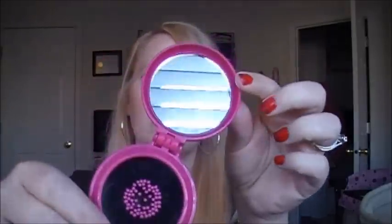So the first thing that I have in here is one of the little compacts that has the brush and the mirror. I've had this forever. The next thing that I have is the CoverGirl compact, and this one, the back's all dirty, but the color of this one is Fresh Look. I've totally hit pan on this a really long time ago, so that's what that looks like. I just use it to touch up. Most of the time I don't touch up my makeup, but just in case I need to, it's there.